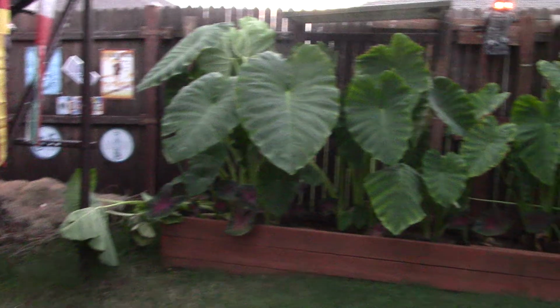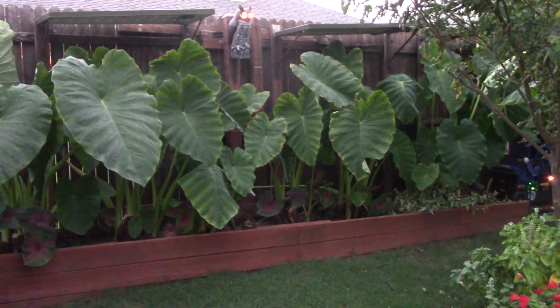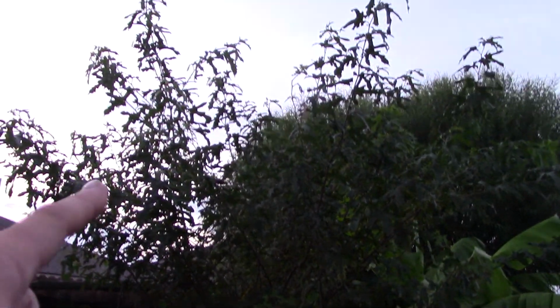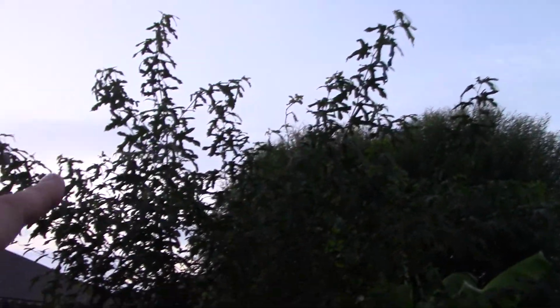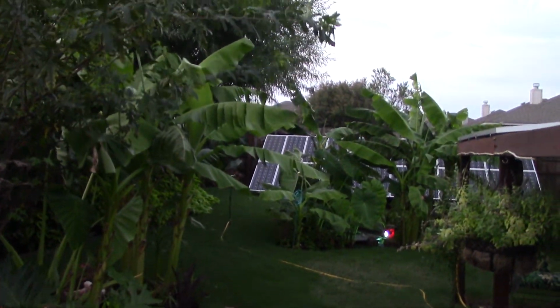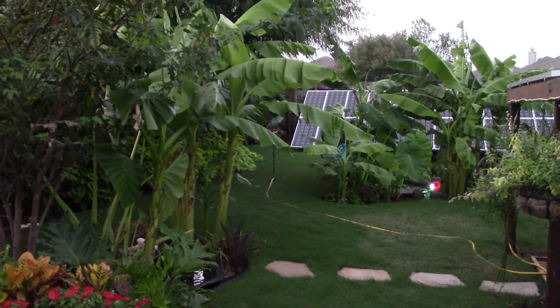We got the elephant ears over here, doing pretty good. Everything's working fine. This thing's going to have to get trimmed, the silver maple. Look how high that thing is. Dang. Alright, there you have it. My Amazon rainforest back here.